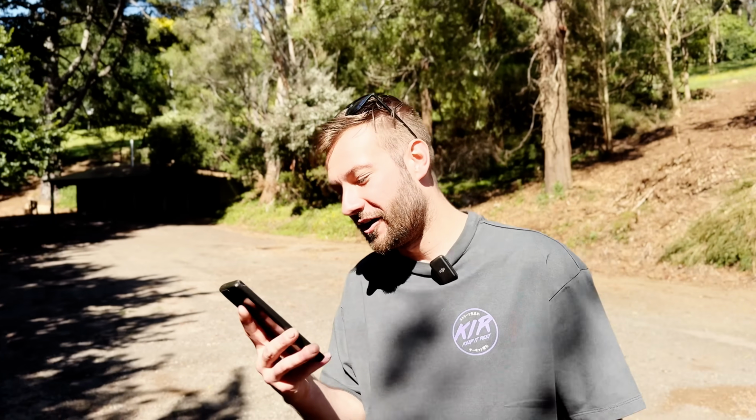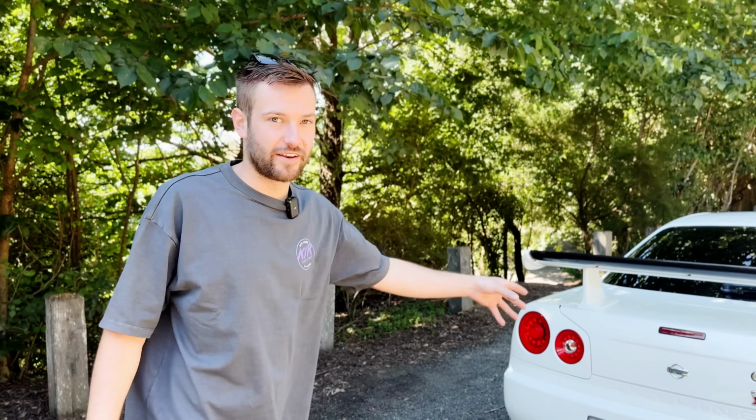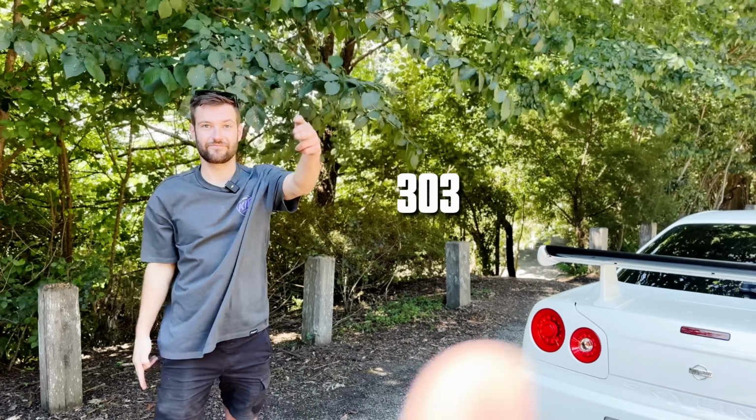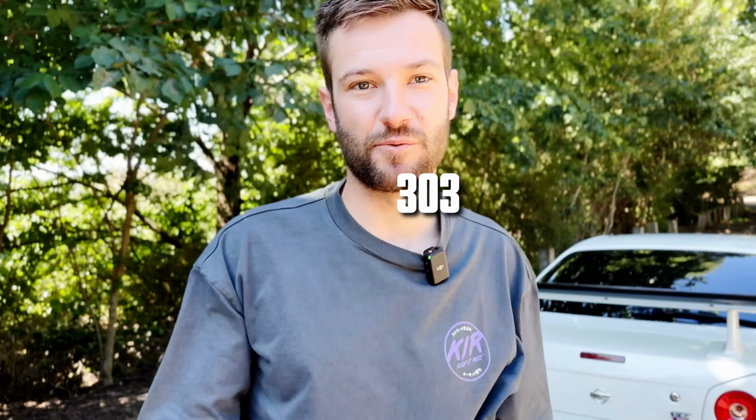But I do know also that the further you get down the ranks of R34s, the less they made. So they're a lot rarer than a V-SPEC one as well. How many? That's how many were made. White V-SPEC IIs, one out of... Wonder how many are in the country. That's what I'd like to know.